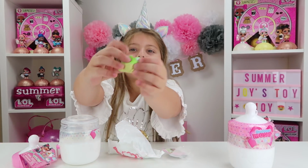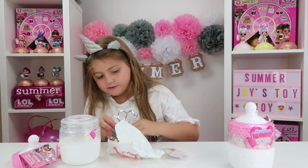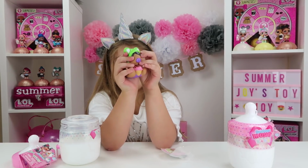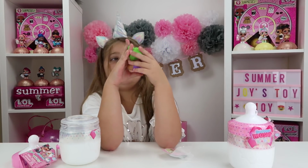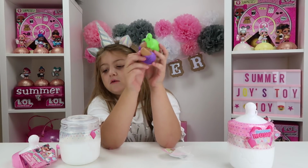Oh, a little frog. Oh, how adorable. A little squishy frog. I knew I was going to get the frog one. He looked like the frog. Hi, I'm going to call you Frogger Lips. Frogger Lips. Does she have a name? Does she?